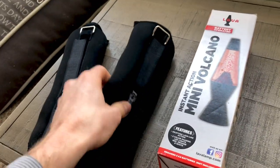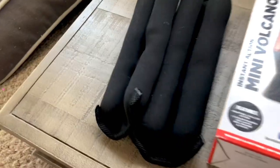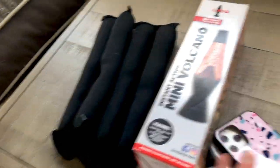The packaging was still in there, so they're brand new. I'm gonna give them a good wash, and then I figure we could use them. You know, lifting some intense gains right there with some ankle weights.